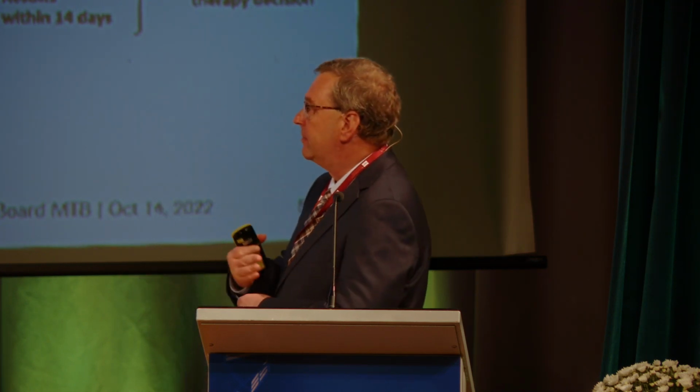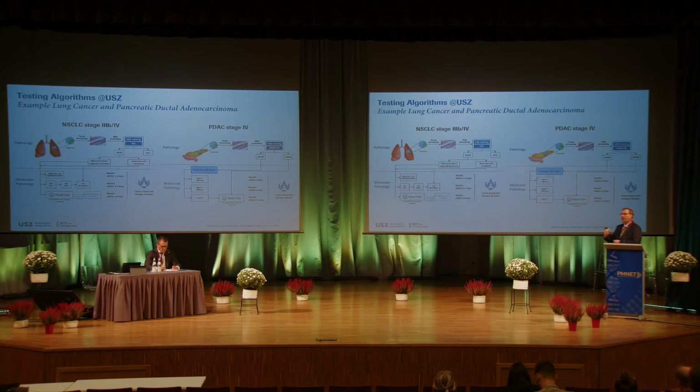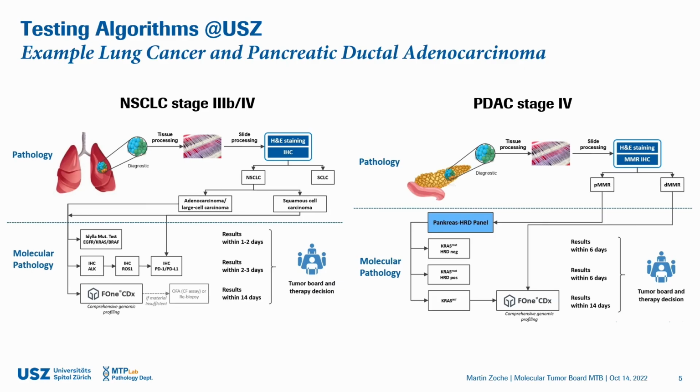So that means for advanced cancer patients, these patients can be treated, if these tests are positive, within really a few days. We are saying the patient should leave the hospital already with a therapy. Then we do additional IHCs, ALK, ROS1, PD-1, PD-L1, and at the same time we are starting the Foundation test. That means a comprehensive panel test with more than 300 genes to identify the underlying mutations in the tumor. Then the results are there after 2 weeks, and all the results together go into a tumor board and are discussed together with the oncologist there.